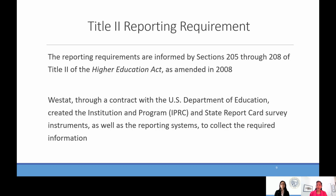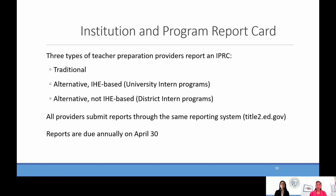Westat is our federal contractor. They work with teacher preparation programs and the U.S. Department of Education. The web-based tool called the IPRC was developed by Westat, and all programs use IPRC. Institution and program report card.